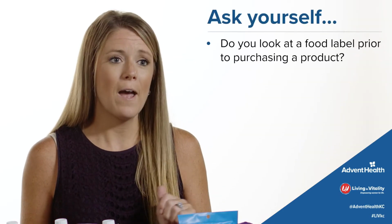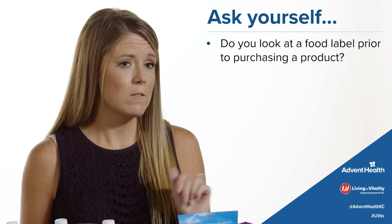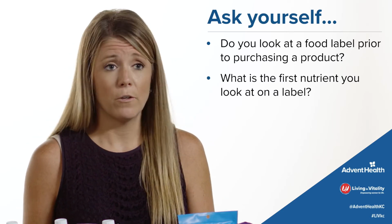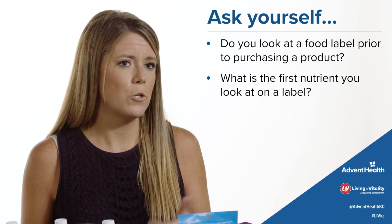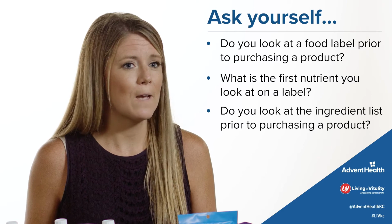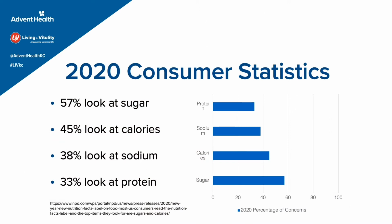So some things I'd like you to ask yourself. When you go to the grocery store, do you turn your product around to look at the food label? If you do that, what nutrients do you look for? Are you looking at sugar? Are you looking at fat? Maybe sodium? What things are going to be more pronounced to you and things that you're more concerned about? And then thirdly, do you look at the ingredient list? This is something that I feel like is kind of coming up and being more of a big deal than it used to be.